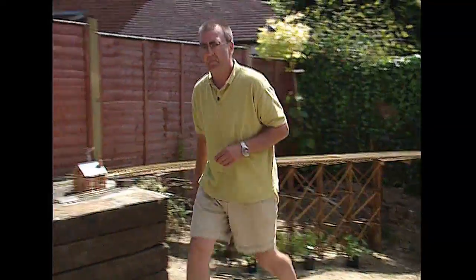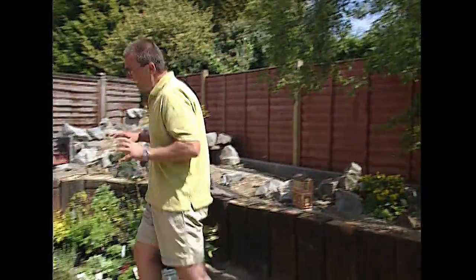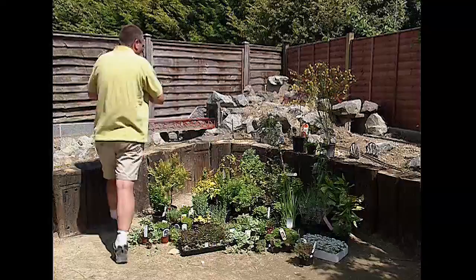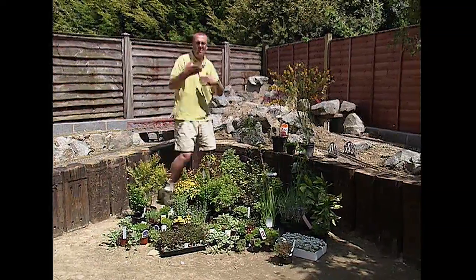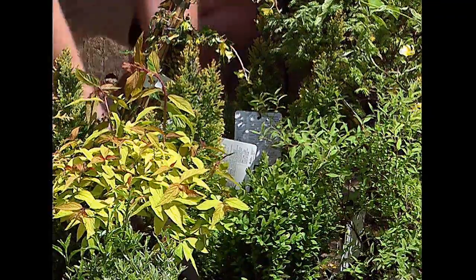Now you'll notice nothing planted yet. It's all still in pots. A good idea if you're going to do this, starting from scratch, keep them all in pots. Keep them all in pots for days and play around with them and move them about and see what best suits you.